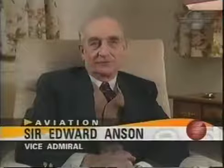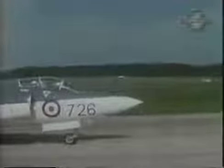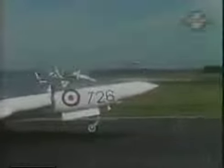The difference between the Mark I and the Mark II was quite marked. The Mark I was a very easy aeroplane to fly. It had single spool engines, which means that the thrust from the engines increases or decreases very quickly as you move the throttles. With the Mark II, you had twin spool engines, and when you moved the throttles, the HP compressor wound up very quickly, but the thrust was related to the LP compressor, and that followed in its own sweet time. So there was a lag between moving the throttles and getting what you'd asked for.